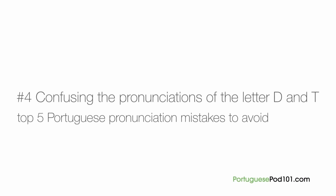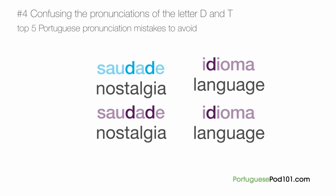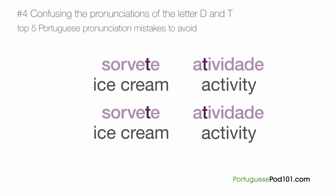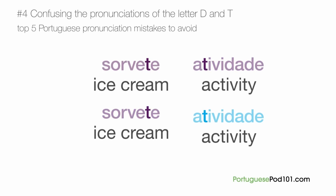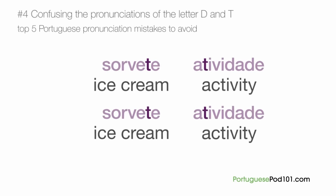The letters D and T can sometimes be pronounced differently from what you would expect. First, let's see the two ways you can pronounce the D. Saudade, saudade. Idioma, idioma. Now pay attention to the T sounds. Sorvete, sorvete. Atividade, atividade. The way you pronounce them varies based on the region you're visiting in Brazil. Don't worry about it too much, though, because they're just that, variations. Both pronunciations are correct, and you'll be understood regardless of which one you use.